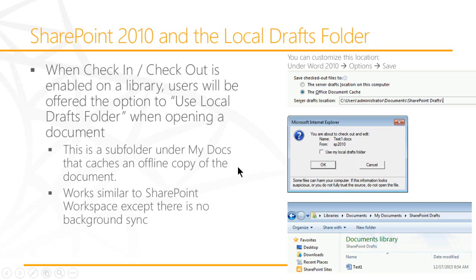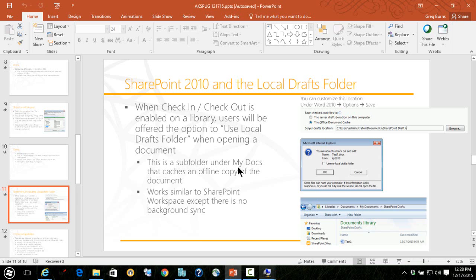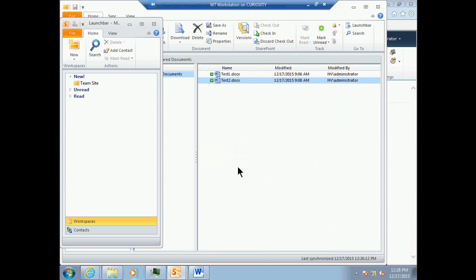What it's going to do is save a copy of it to this specified subfolder on your computer. By default, it's under My Docs, and it's called SharePoint Drafts. It's going to cache this offline copy of a document that you can edit to your heart's content while you're offline, and then when you sync back up, that version is pushed back to SharePoint. It works similar to how SharePoint Workspace does, but there's no background sync. It only works when the document's actually being edited. And I'll show you that. Were you familiar with that?